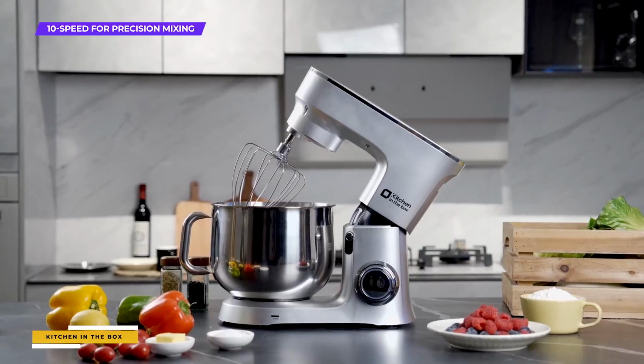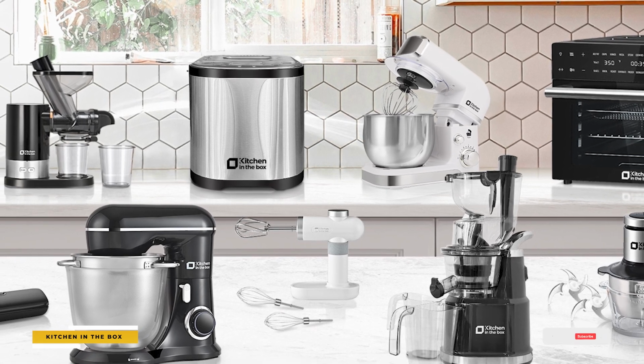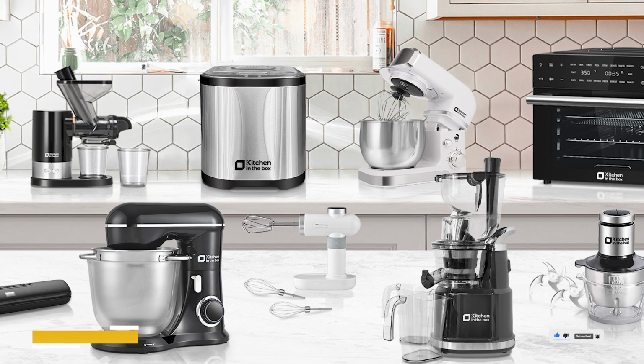This stand mixer is a great gift idea for anyone who loves to bake and is designed with user-friendliness in mind. The Kitchen in the Box Stand Mixer brings power, convenience, and versatility to your kitchen, making it a top choice for 2024.